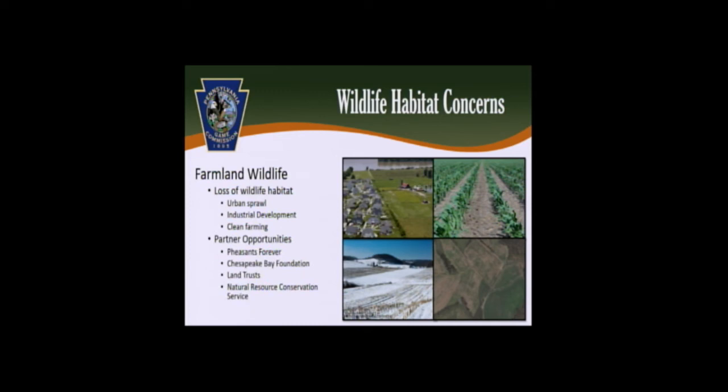So partners that are working to improve habitat on farmland include Pheasants Forever, Chesapeake Bay Foundation and NRCS, and a notable program here is CREP, that NRCS has. And then we have various land trusts out there that are trying to preserve farmland habitat from development.